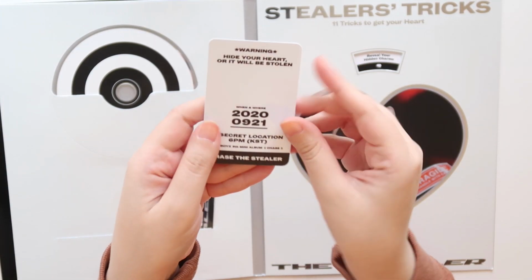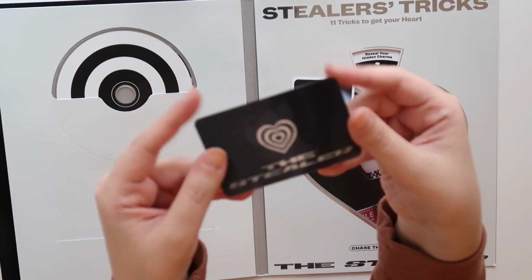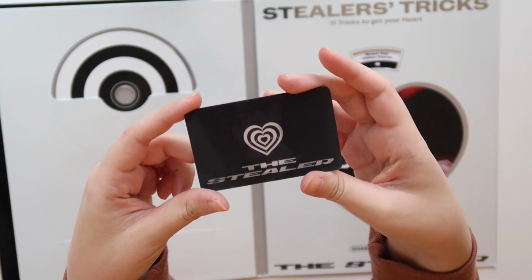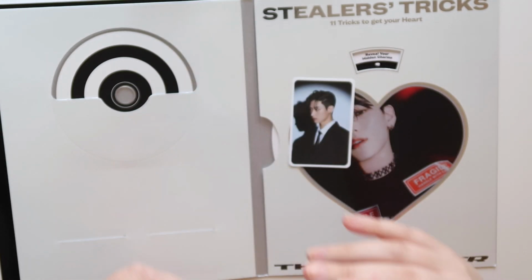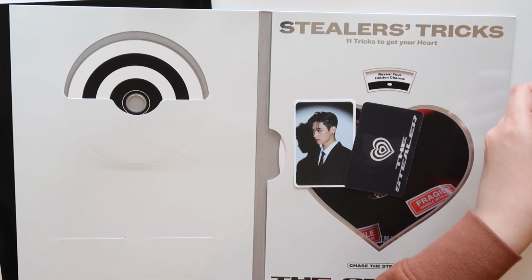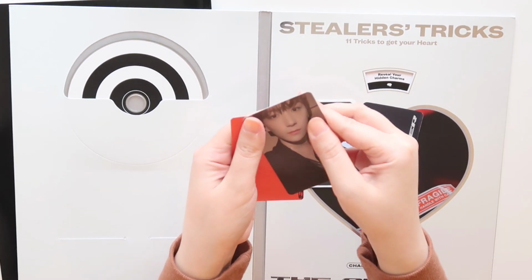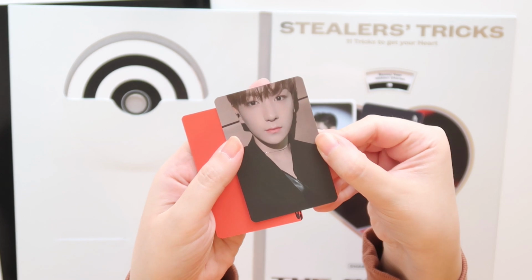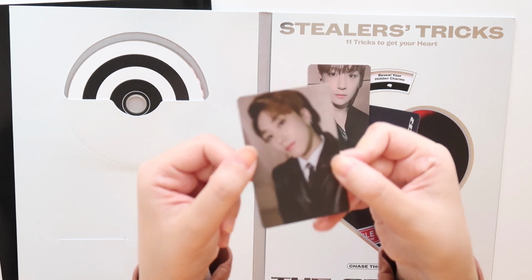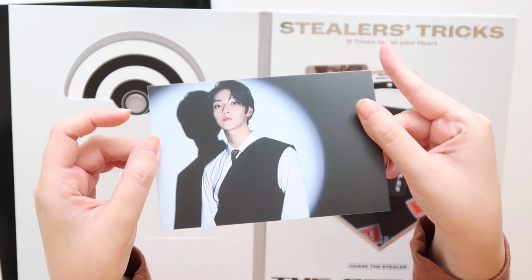Now for the final set of photo cards, we pulled Juyeon's date card. Yes, he really loved showing up. He did not want us to forget him because here he is again in the lenticular. Then I pulled Hyunjae, he liked to show up a lot too. And then for my final photo card, we've got Jacob. I love him. And then finally, we pulled Kevin's postcard.